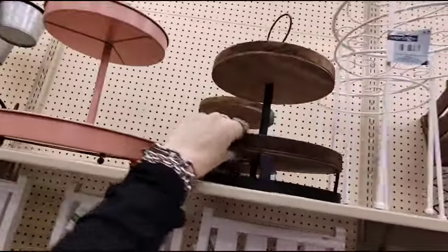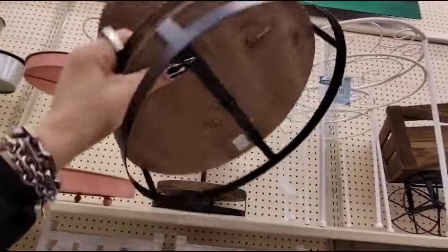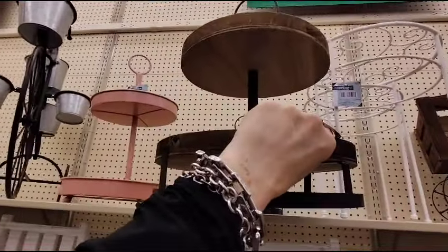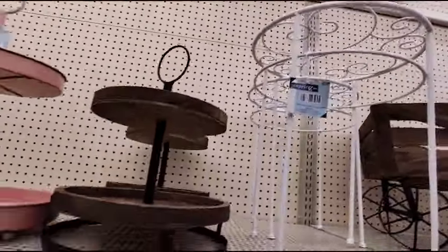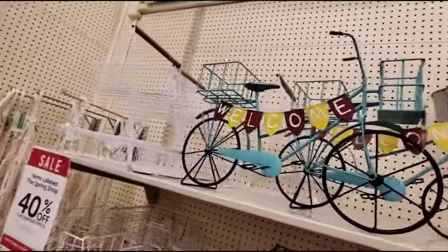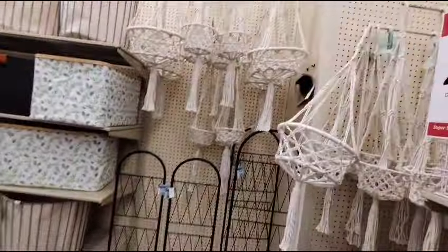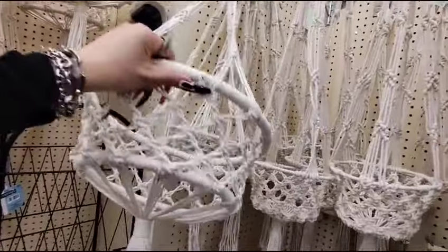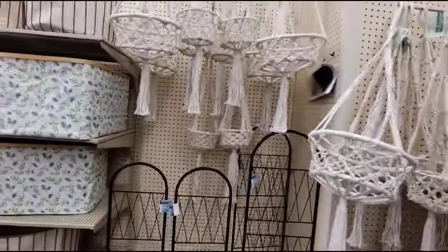$25.99. This is really light, by the way. And this is going to be $29.99. Plant stand, $21.99. Again, take 40% off everything. So, welcome, $39.99. And then we also have the macrame hangers, not hanging plant, but to hang a plant in, $17.99 with 40% off.